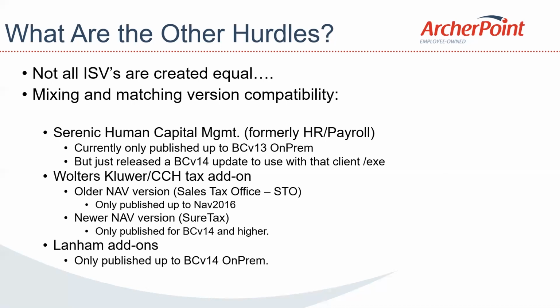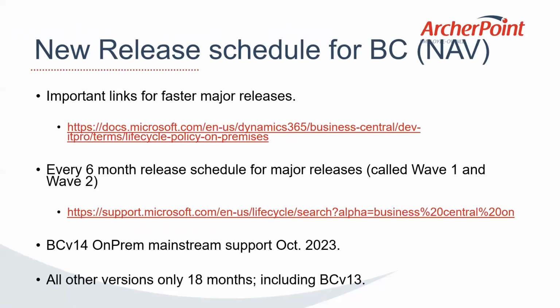I think as of the date of this publication, Lanham add-ons are only published up to BC 14 on-prem. So again, if you're deciding whether to go on-prem or the SaaS route, you have different varieties and mixtures of add-on providers that are published for specific versions of BC, whether on-prem or SaaS. So you definitely need to do your due diligence.